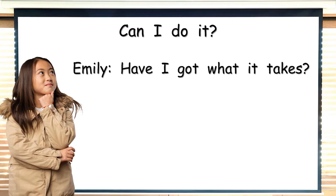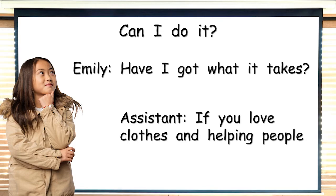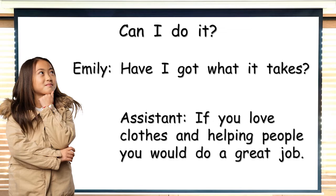Emily's really thinking about this job. Well, Emily, I think you've got a lot of time at school before you need to think about what kind of job. But it's good to think now. It's a great question, Emily. Have I got what it takes? Have you got the stamina? Well, the assistant doesn't think stamina is the most important thing. She is saying, if you love clothes and helping people, you would do a great job. What do you think, Emily? What do you think?